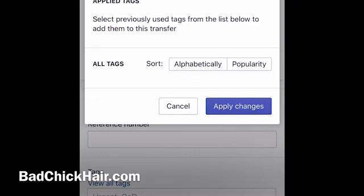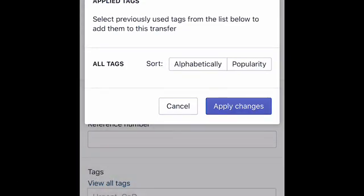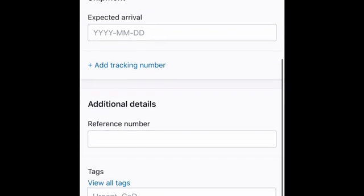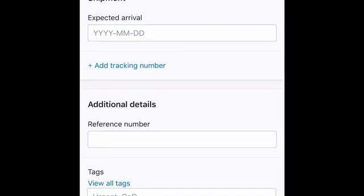So what I did was I went down and I clicked on tags. You do have an option to sort your transfers alphabetically or by popularity. All that means is, say I want to pull up my transfer list and see the orders that are expected to arrive based on the most popular hair types. I would go ahead and choose popularity and click apply changes. If I wanted everything to be in alphabetical order, so I just pull up my transfers and everything is listed A through Z, then I have that option as well. I'll click apply and the changes will be applied.